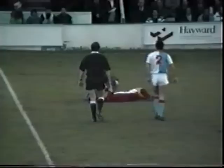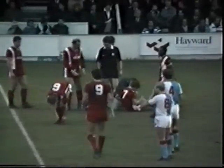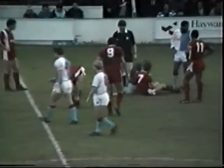Howard Gale. Gale and Mark O'Connor, an off the ball incident. Mr. Bowden not interested. And now Mr. Bowden has called on Brian Gant to take a look at Mark O'Connor. So we're playing a drop ball.